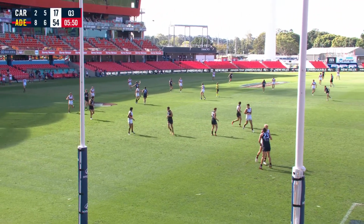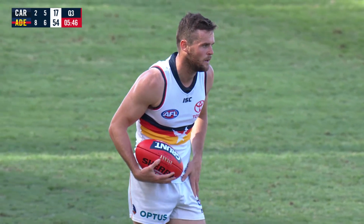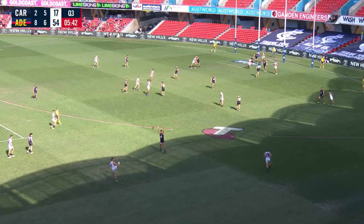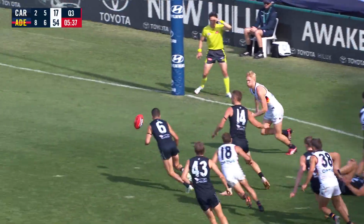So the defenders have been good in this quarter. They need to make sure they don't let themselves down here with a high ball that will come in from Crouch, you'd think. Casbolt's pushed back really hard here as the ruckman. But Crouch hits to the pocket. Casbolt got hands on it.